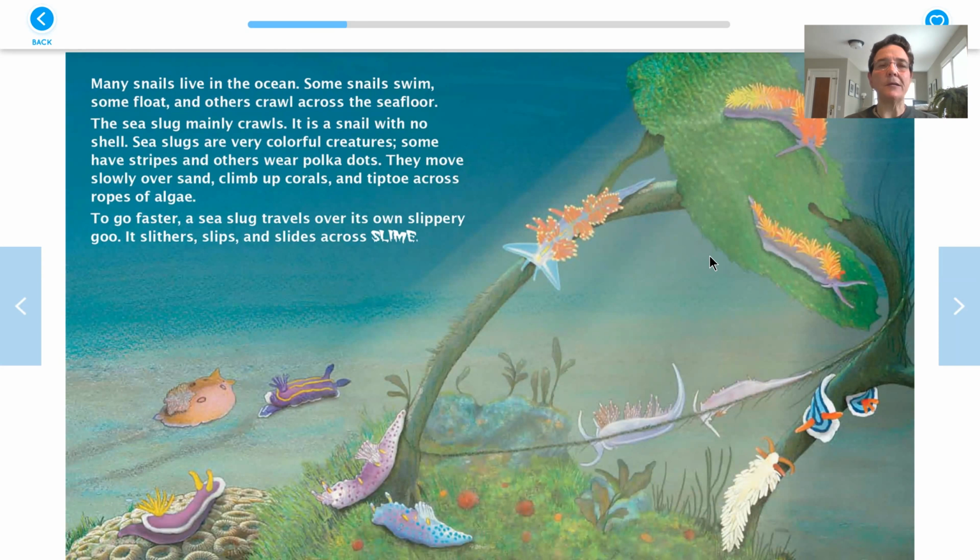Many snails live in the ocean. Some snails swim, some float, and others crawl across the seafloor. The sea slug mainly crawls. It is a snail with no shell. Sea slugs are very colorful creatures. Some have stripes and others wear polka dots. They move slowly over the sand, climbing up coral and tiptoeing across ropes of algae. To go faster, a sea slug travels over its own slippery goo. It slithers, slips, and slides across slime.